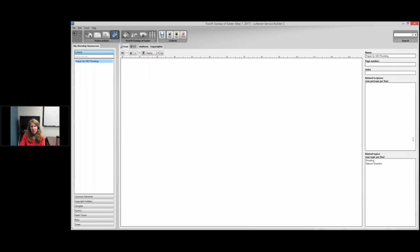After doing that, you would probably want to add the main text of your collect in. So let me just get that up in my outline right here. This was just an example that I had pulled off the LCMS website of one they had done in the case of another time that there was flooding.